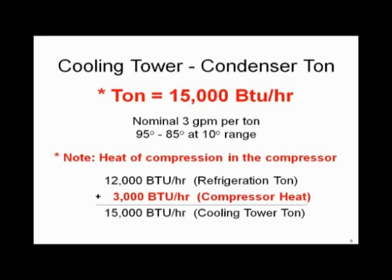So CTI says if you buy a cooling tower that's rated for 1,000 tons, it's going to be rated at 15,000 BTUs per ton, not 12, because of the compressor. You've got to take that kW that you put in the compressor, and those BTUs wind up where? Out in the cooling tower. And you have to get rid of them. They've got to go back. You've got to take care of them. So from now on, a cooling tower ton is 15,000. And that's the standard CTI definition. And every cooling tower vendor will use that same number when they tell you it's certified.